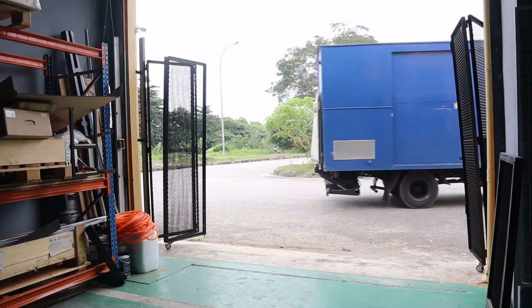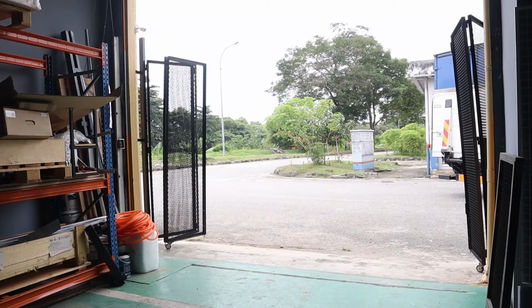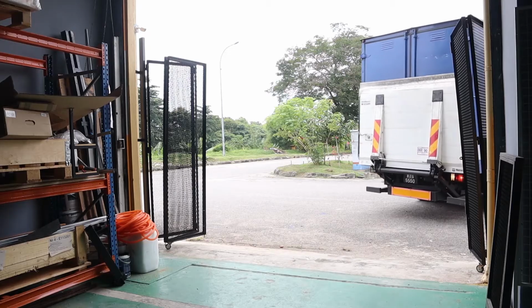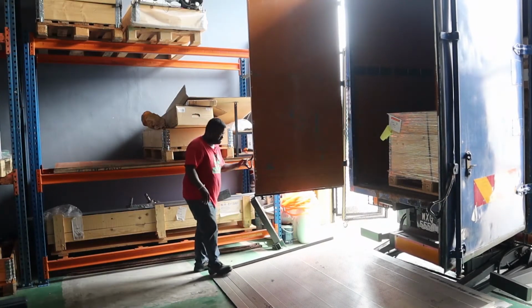So I just told them to back the truck up inside. It should be easier that way because we don't have to unload it from outside. We can just unload it inside. This is the first time that I'm unloading with the reach truck.